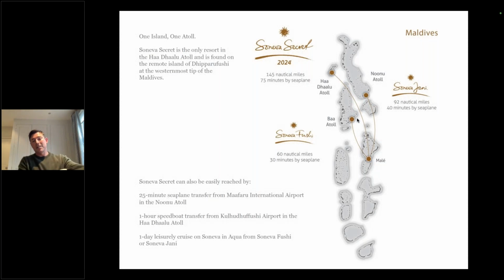Reaching it is quite a journey. It's 75 minutes by seaplane direct from Male. For those of you who sell one of my old babies, Six Senses Lamu, it's a similar distance from Male to Six Senses Lamu, just in the opposite direction.